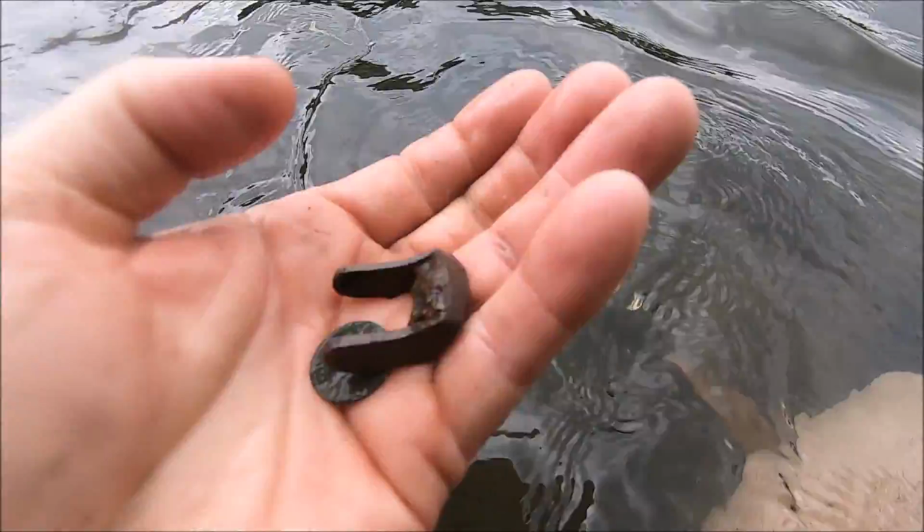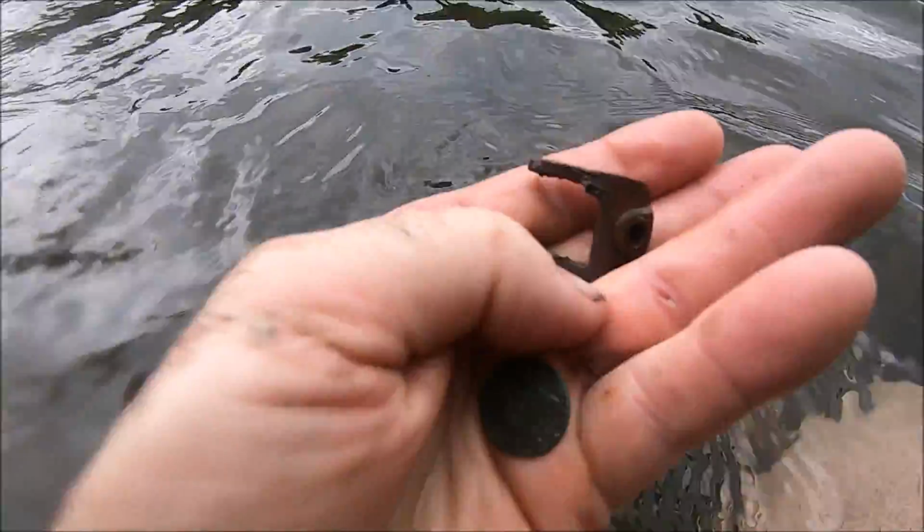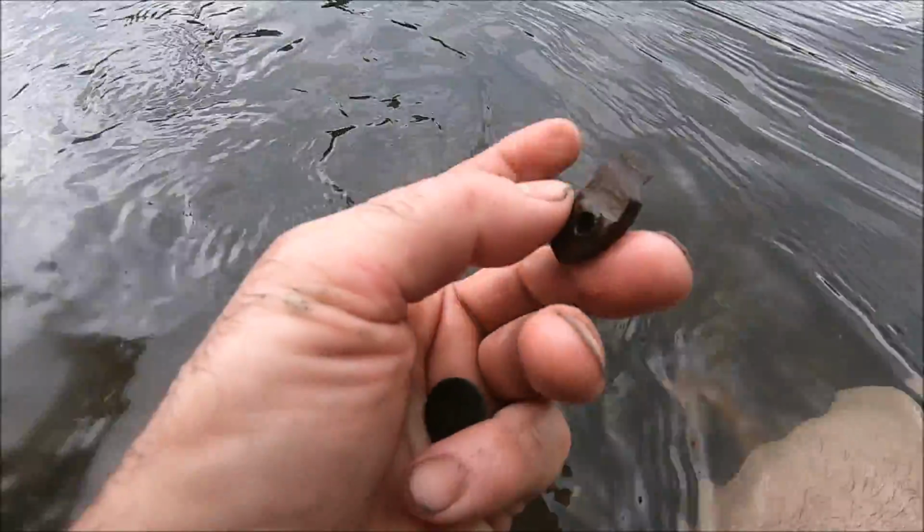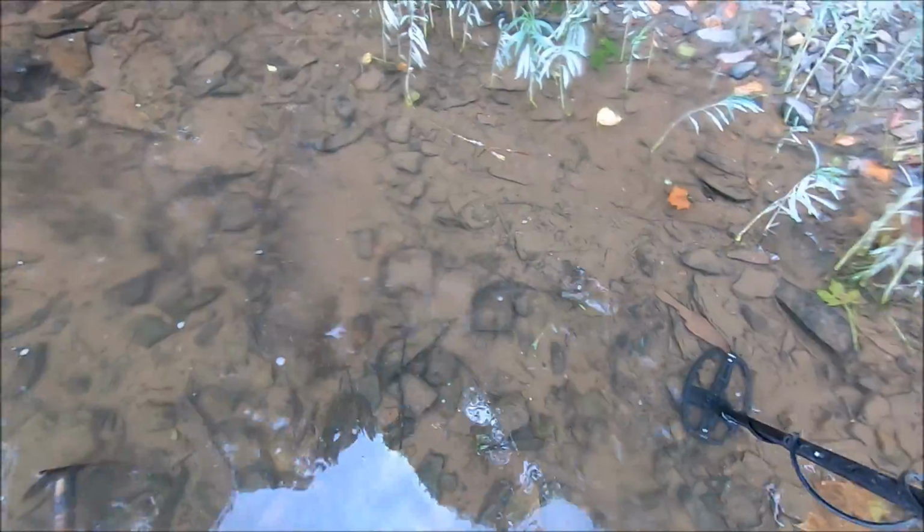Oh no, I dropped it. Nope, there it goes. We can find it again. I don't know what that is though. I can't even tell how old it is, but it could be as old as the Indian heads, I suppose. The other one is down there. I'll go get it. It's totally wiped though. You can't tell what it is, at least I couldn't.